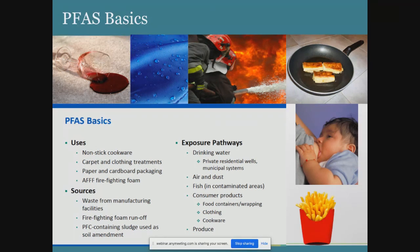Because it does get into the water, there's a lot of concern about drinking water and PFAS, as well as fish that people catch in PFAS contaminated water. Finally, it does get passed through the breast milk. It is found in cord blood. The jury is still out. The research is still being done to see what this does to children long-term, but we have some emerging research I'll share in just a minute.